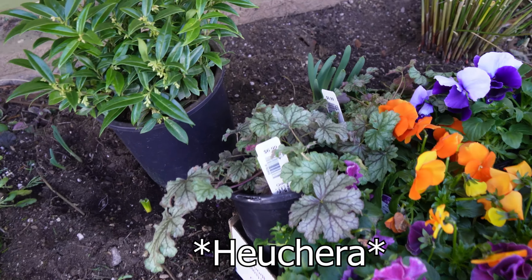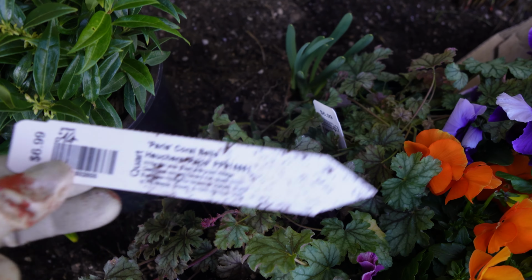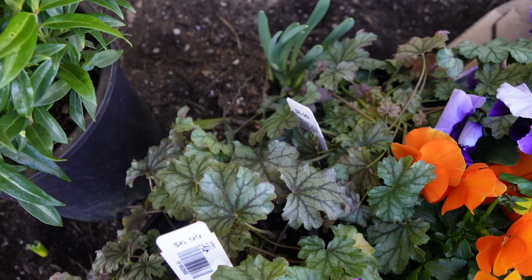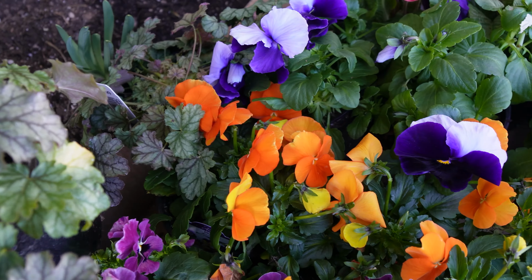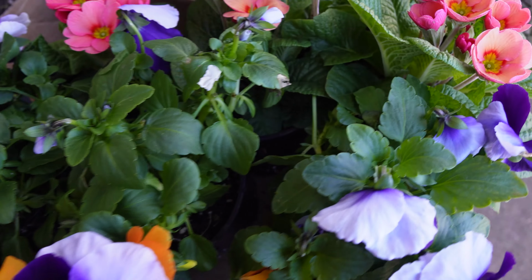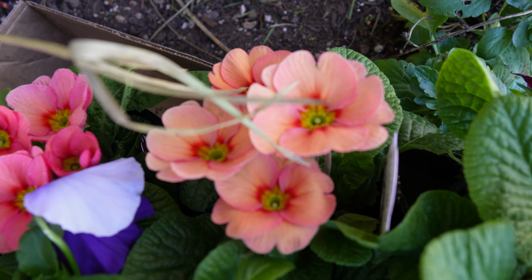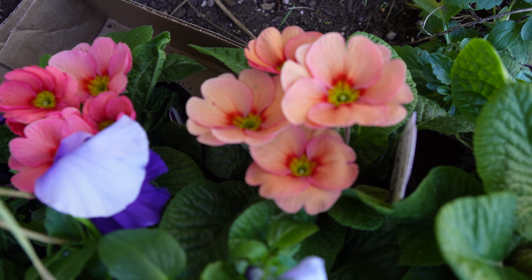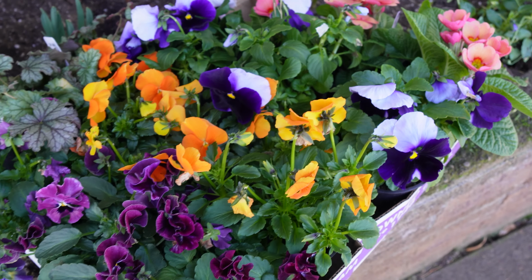And then these are the coral bells that I got, which is Paris Coral Bell. I like the name of it, and I like the color too. Again, it's got that two-toned look, and I think it's going to accent those pansies and primroses really well. You guys, look at that primrose. Isn't that just gorgeous? When it opens, it has that peachy color to it, and I thought that would look nice as well. Okay, I'm going to get planting up and see if I can beautify this box.